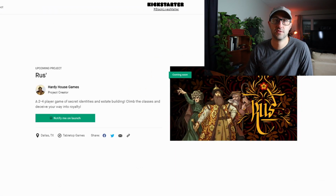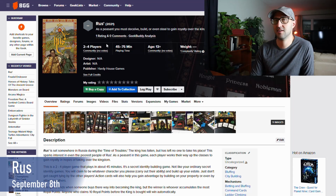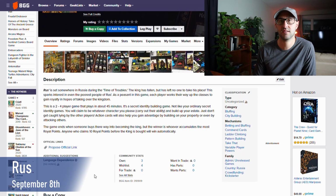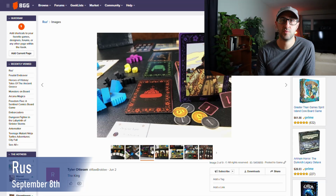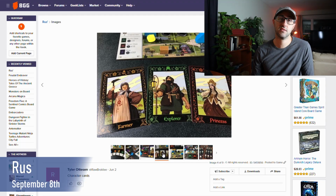And the next game is also on the 8th, and it plays 2 to 4 players and takes about 45 to 75 minutes to play. This is actually another game that takes place in Russia, but instead of the Golden Age, it takes place in the Time of Troubles. The king has fallen but has no one to take his place, and this sparks the interest of even the poorest people in Russia. Players start as peasants working their way up the classes to nobility with the hopes of taking over the kingdom. This is a secret identity building game where you actually get to choose the character that you want to be.